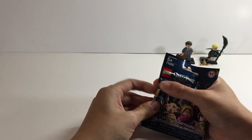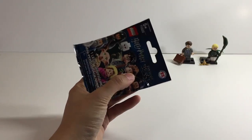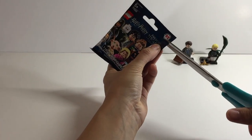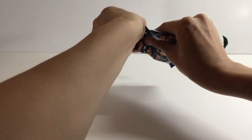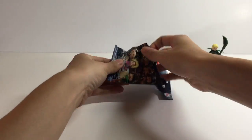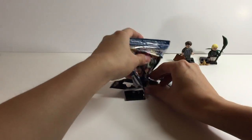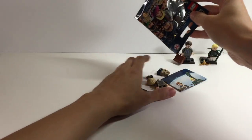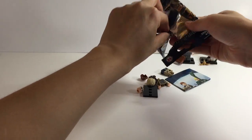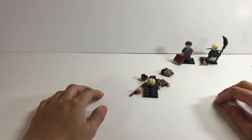Okay, feeling around in here. The long sticks. So I think this is Mad-Eye Moody. That's what I picked this bag out for. Snip. And all right, yes, we have Alistair Moody. I knew it. That is a cool figure. Making sure we don't have anything left in there. Let's assemble him.